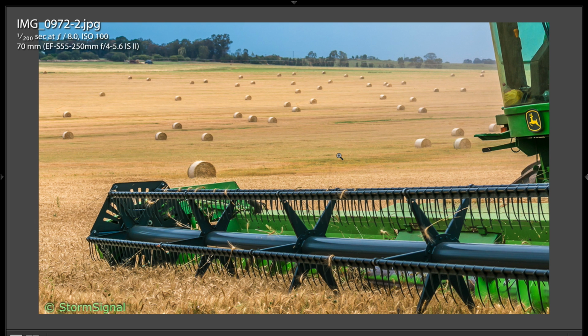This is a really nice composition. I love the rolls of hay. I tend to call them bales. I'm not sure if they're necessarily called that, but it's really, really well done. I like the processing too. I like too that the sky didn't look very interesting, and Hans minimized the sky by pointing his camera down a little bit, and he has a foreground element here to grab our attention instead of the sky.